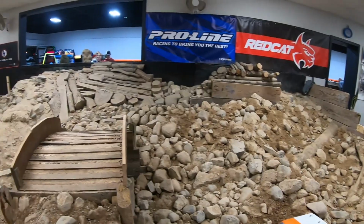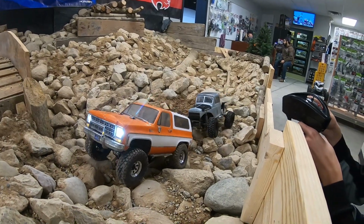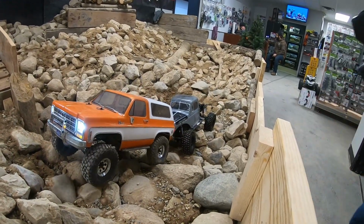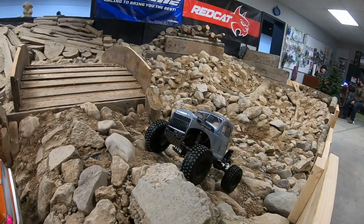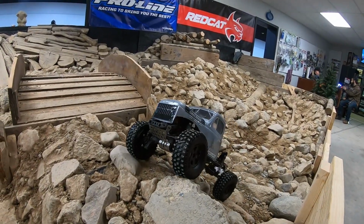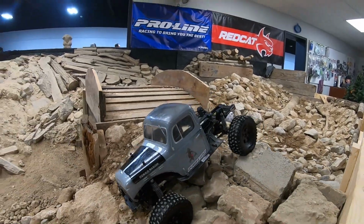And there you go. Now we're going to do some crawling on the 10 scale courses. Reese has his Power Wagon. He just took the bed off, so it's just the cab now. And I'm running the trusty old Blazer. There are some pretty challenging lines on these courses as well. And I think it'd be a lot of fun to do one of the 10 scale comps here.